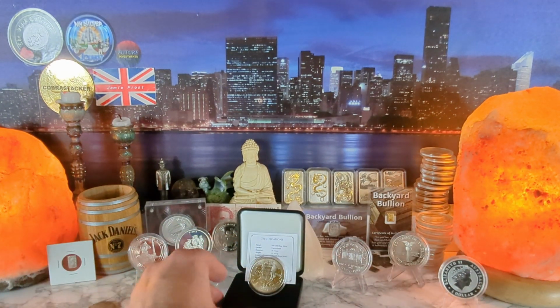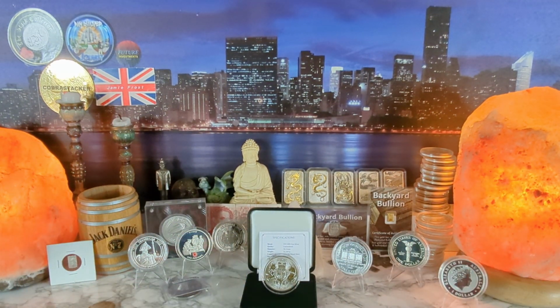But I wasn't able to pick up the two pieces that I really wanted the most, which was a circulating Kew Gardens, just for the 50p album, because I've already got the first day cover edition locked away under lock and key. So I just wanted a cheaper version just for the album. Unfortunately, I wasn't able to find one of those. And the other item was an Una and the Lion bar, which, again, very sadly, I wasn't able to find anywhere at the fair.